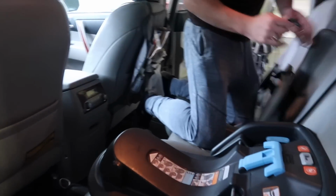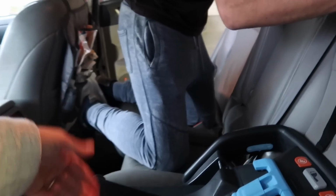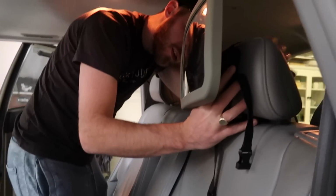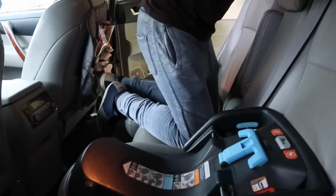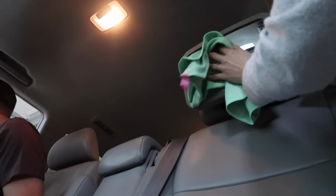Alright, we have the base installed. We're switching. We thought we would put it in the middle, but the way our seats work, it doesn't work to put it in the middle. So it's going on this side, putting the mirror up, and then the most exciting part. Okay, you want to grab the car seat?